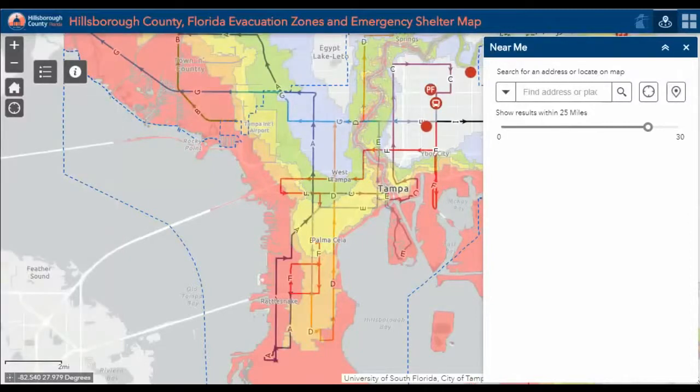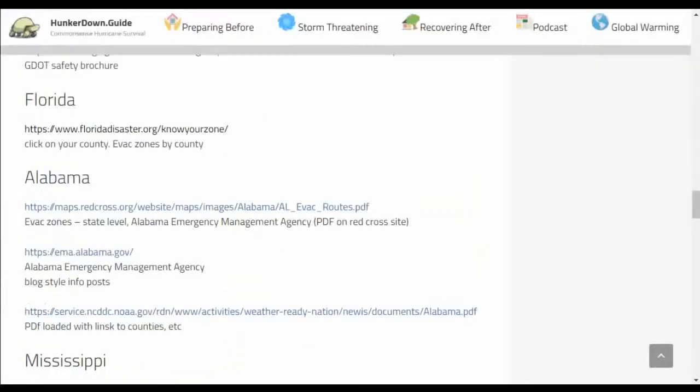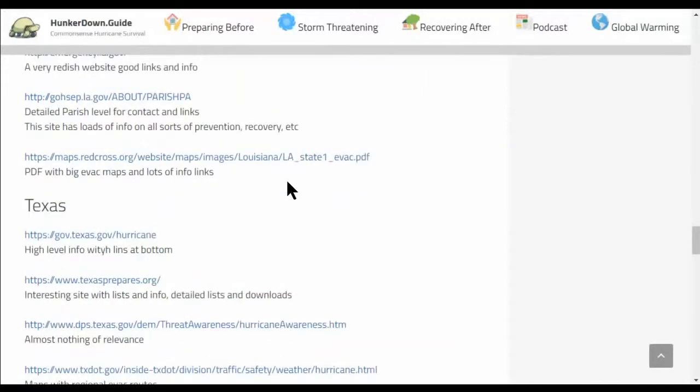Again, it's important to look through these map resources, and we could go to any county in Florida that has evacuation maps, and the other states are similar. But it's very important that you take a look at those and find out way in advance if you are in an evacuation zone or not.